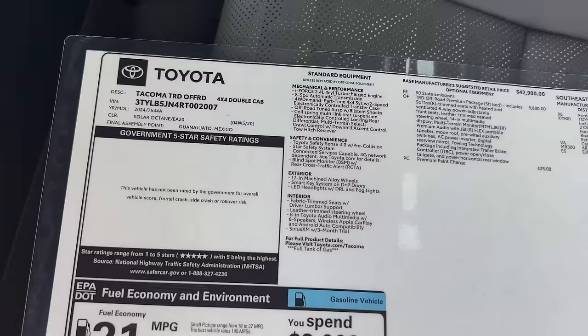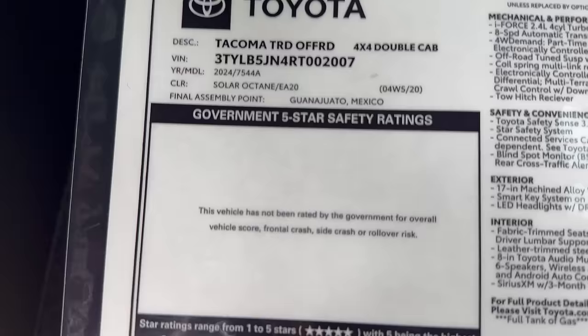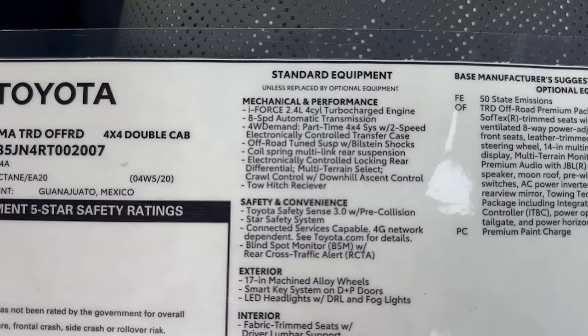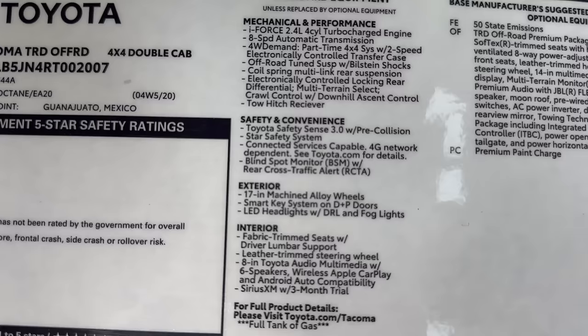And now our friend TRD Off-Road. Ho! Solar octane. Here we go. Same fuel mileage. Remember, 18.2 gallon fuel tank here. These are standard features. What's really going to change? Actually, this is big. The off-road tuned suspension with Bilstein shocks. So that could be something that makes a difference to you in comparing the two. Maybe you want 18-inch wheels, so you go with TRD Sport. Maybe you want 17, you'll stay here.